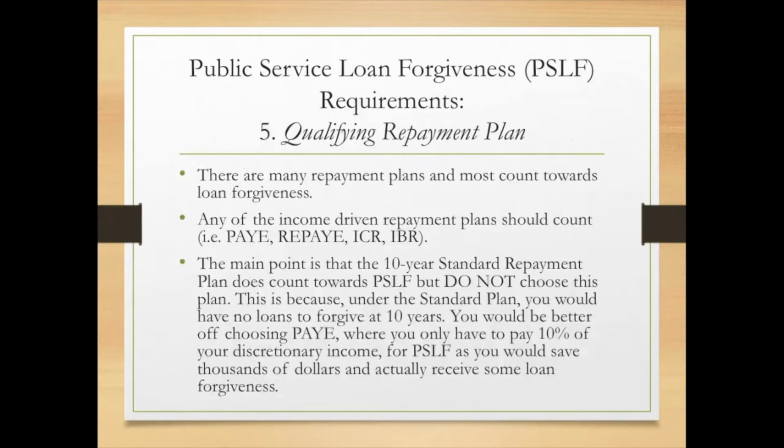Okay, the fifth requirement is that you are in a qualifying repayment plan. There are many repayment plans and most count towards loan forgiveness. Any of the income-driven repayment plans should count. That's Pay As You Earn, REPAYE, ICR, IBR. The main point is that the 10-year standard repayment plan does count actually, but do not choose this plan, because under the standard plan you would have no loans to forgive at 10 years. The standard 10-year plan makes you pay payments that will pay off your loans and become debt-free in 10 years. So you can pretty much choose any of the above income-driven repayment plans, but do not choose the standard repayment plan.